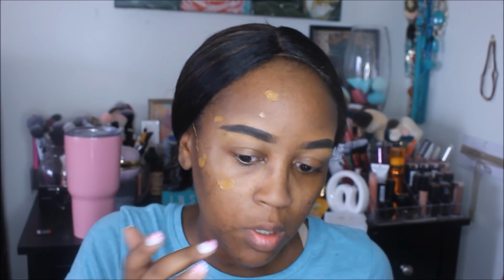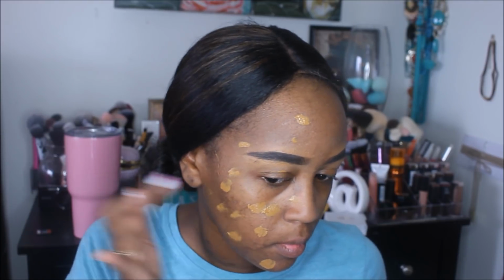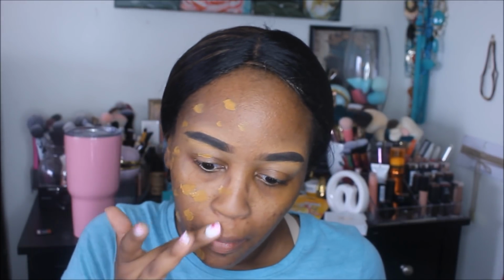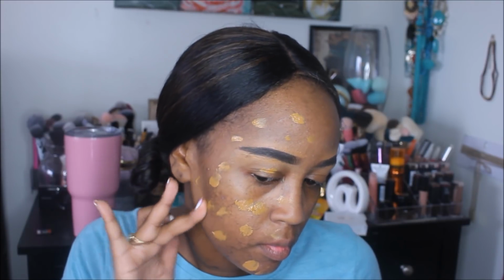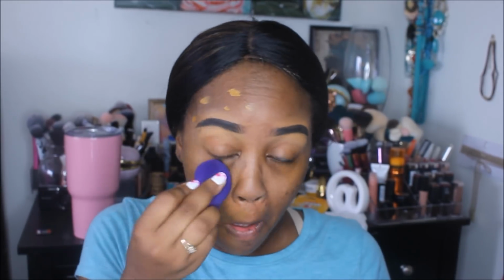I'm just gonna put it on one side of the face first. Okay guys, let's use the sponge and see what happens. So this is one pump of foundation blended into one side of the face, and I would say the color is decent, but I don't know if the damp sponge sheared it out, because it doesn't even look like I have foundation on.